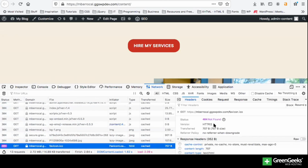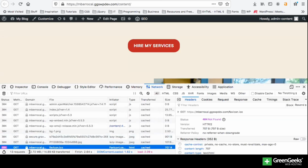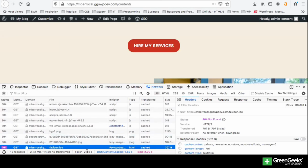You may say, oh, it's just a 0.7 kilobyte file. But again, it's an unnecessary call that I'm making, and the server is getting back to me saying, hey, it's not found. Now, do I need to make that call? Yes or no? The answer would be yes. I definitely need to make that call. In here, it's telling me it's 2.7 megabytes, which I don't know why it's different, but it's fine. Finishing loading in 2.64 seconds.